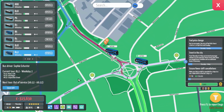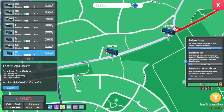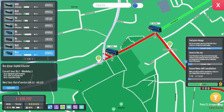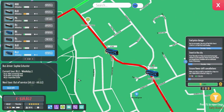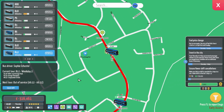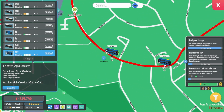Because when I got on the bus, a lot of people were actually on that bus. So it is a good bus route. I actually enjoyed riding on it. Didn't drive it. Can you imagine if I drove buses? I don't even have a car license yet.